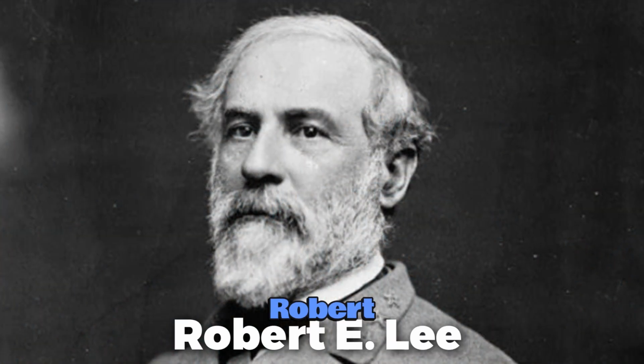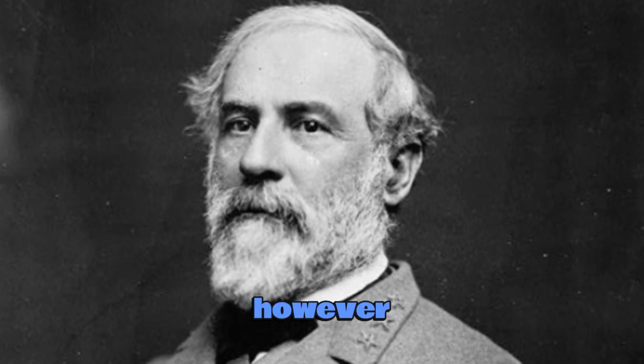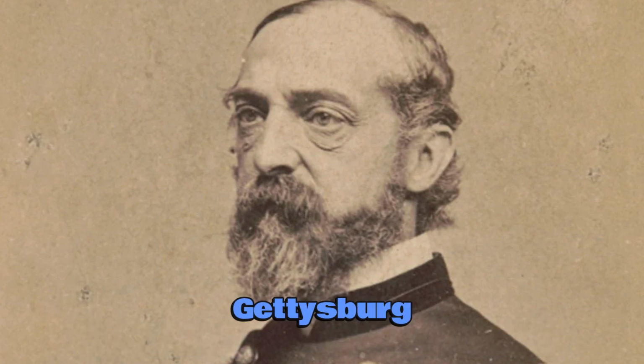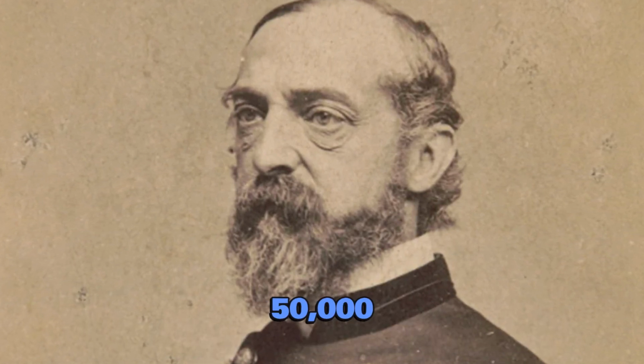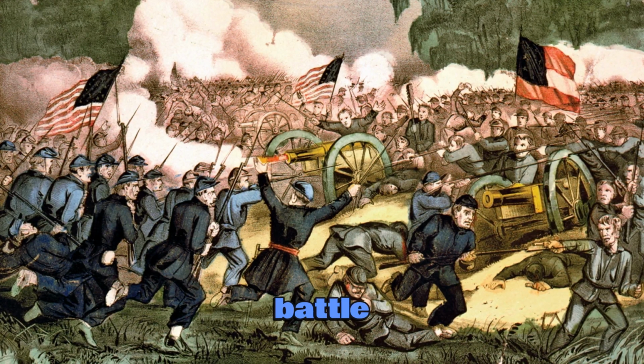Confederate General Robert E. Lee aimed to invade the North and perhaps force a peace settlement. However, Union forces under General George Meade met him head-on in the small town of Gettysburg. Over 50,000 men were killed, wounded, or captured, making Gettysburg the bloodiest battle of the war.